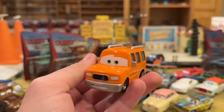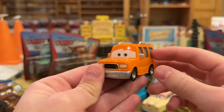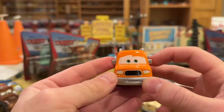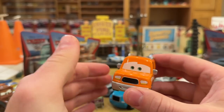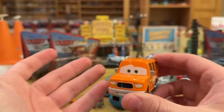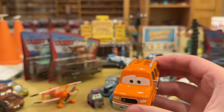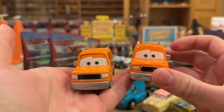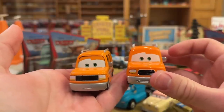Up next is this Murphy, who has some writing on his roof. Now this one has a massive story to him. There's a lot of moving pieces when trying to explain what this prototype actually is, because at first glance you're like, that literally is just Murphy with writing on him. And no, you would be wrong. So let's trace back to the 2010 version of Murphy from the Sarge's Bootcamp 5-pack exclusive to Toys R Us. And yeah, it looks nothing like this at all.